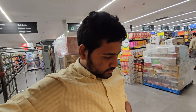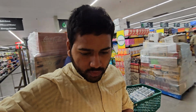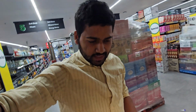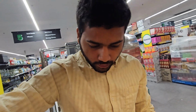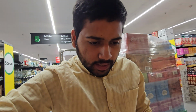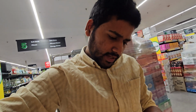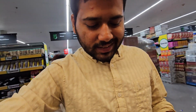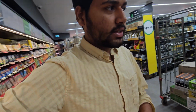I don't know why I'm not able to find all those things that I really want to show. So there's one cheese which is called smoky barbecue flavor, something like that. Yeah, this one, smoky cheese slices. This is one of the best cheeses that I have had till now. Recently I was introduced to this, and it's a little more expensive than what I showed before. It is for around $3.50 for 250 grams, and the other one was $4.75 for 500 grams. So it's a little expensive, but if you want some taste to be added to your sandwich, or you just want to eat a cheese slice, I highly recommend taking one of the smoky cheese ones.